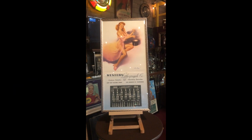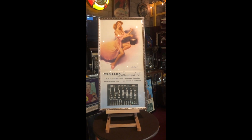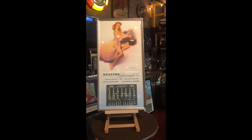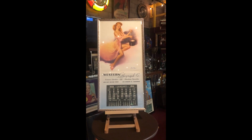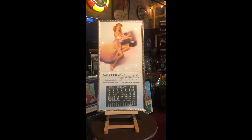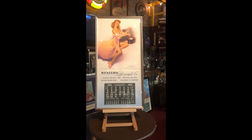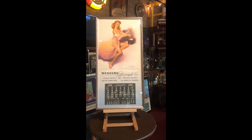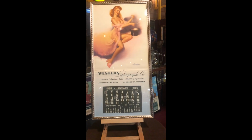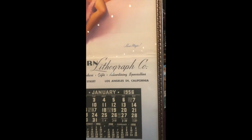This is a continued series on our 1956 Salesman sample calendars. This one is from the Western Lithograph Company in Los Angeles. So basically, for those of you not familiar with a Salesman sample, basically bringing these into different businesses and trying to get them to customize it for their business by having a pretty lady on top, followed by a calendar. Jim found all these from one source, and they're all brand new old stock, and had them professionally framed.